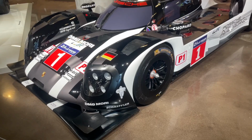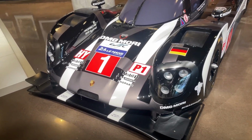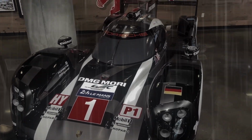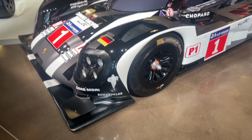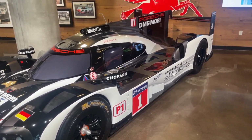I couldn't even really believe, there's absolutely no way they have a 919 hybrid here. It turns out, yeah, I was right, this is just a fiberglass replica, but still pretty sick to see a one-to-one exact copy of this car, given just how insane it is.